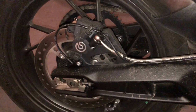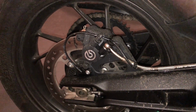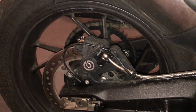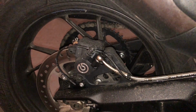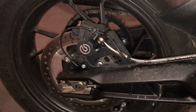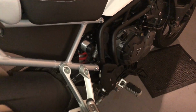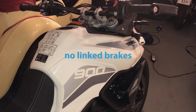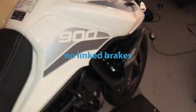That rear caliper seems to have gone Brembo over. I think it's a Nissin on the Tiger 1200. That's one thing I don't know, I might look that up. I don't know whether the brakes are linked on this. There's linked brakes on the Tiger 1200, which I really love. I hardly ever touch the rear brake pedal.